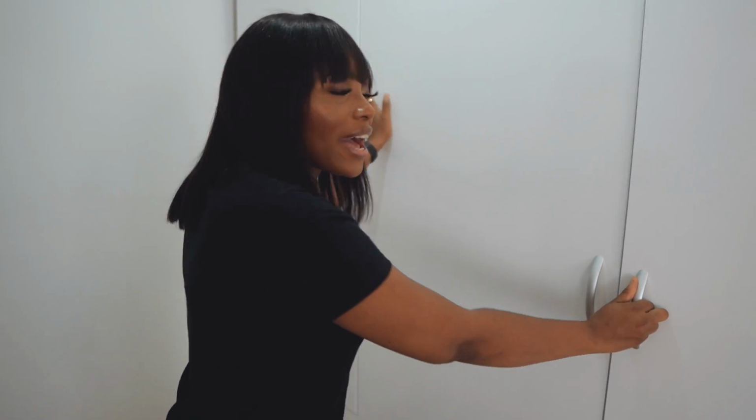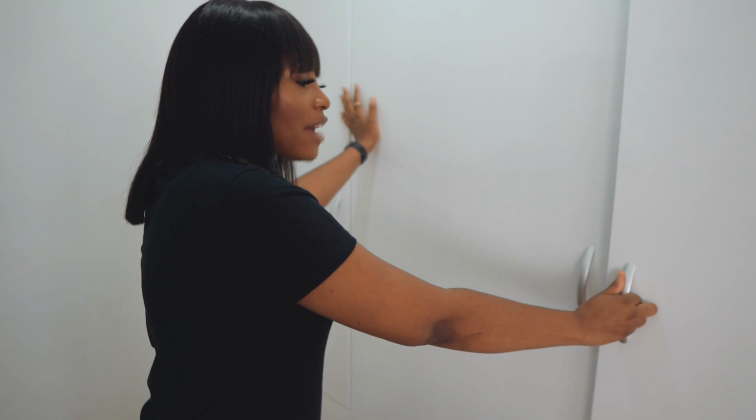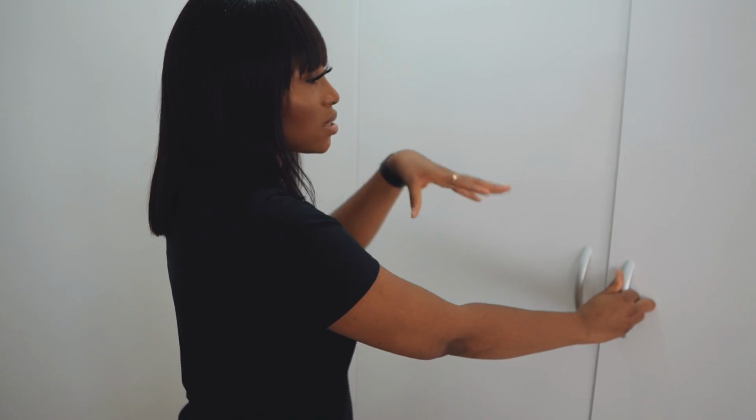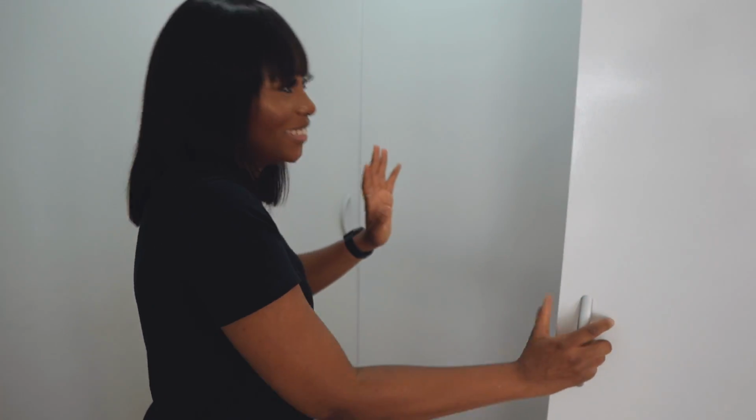In here, mostly I have my clothes. I have some clothes in the bedroom as well, but then I have some clothes here like my workout clothes and stuff that I couldn't fit into the other side.